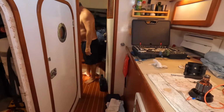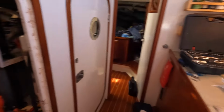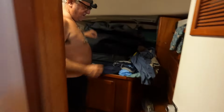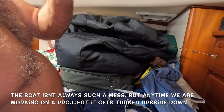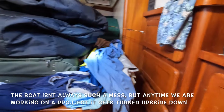Okay, so back through the galley. Here's our kitchen and workspace across from our engine room. So we're going to come back here to the bedroom and storage room. There's our other project that wasn't on the list. Oh, that's right, the bilge pump. The bilge pump. That was the other project.